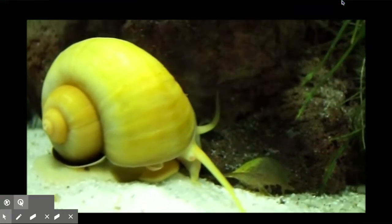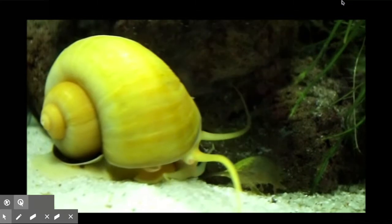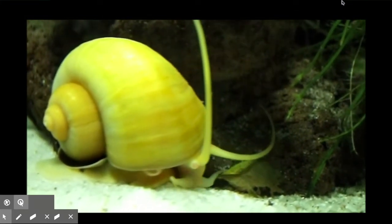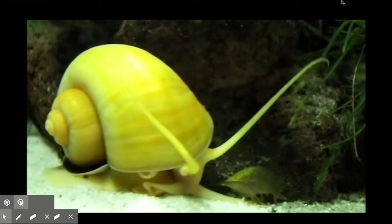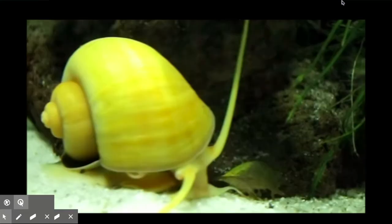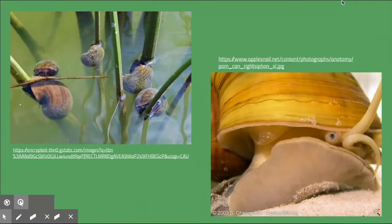These snails live in tropical areas and in slow-moving freshwater that includes rice and taro fields, ponds, ditches, wetlands, or even slow-moving streams. These apple snails also have macrophytophagous habits in which they feed on plants and plant materials.